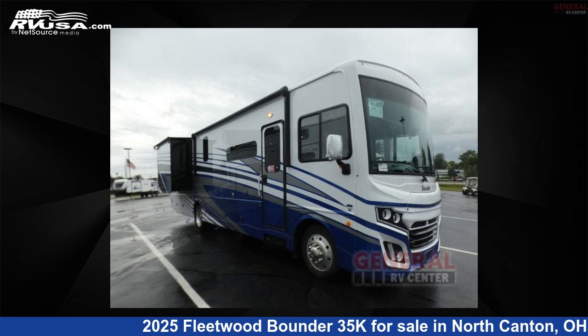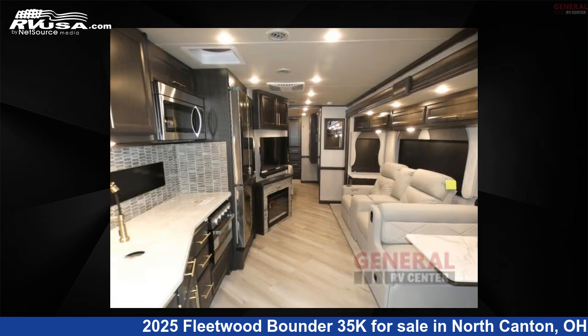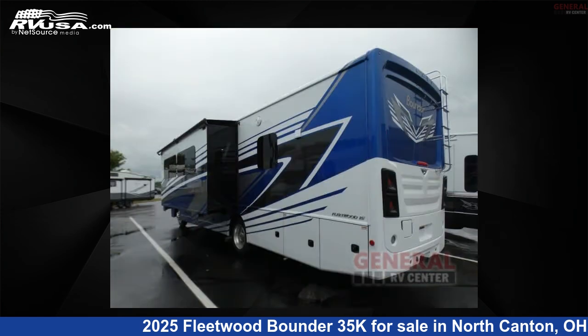This 2025 Fleetwood Bounder 35K is a Class A RV. It is located in North Canton, Ohio, $144,720, and is offered for sale by General RV Center.